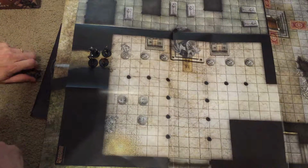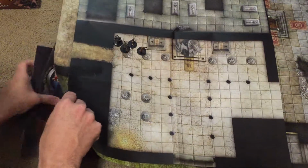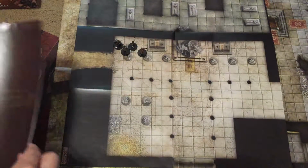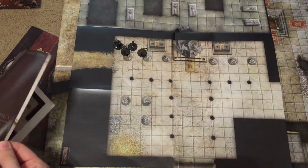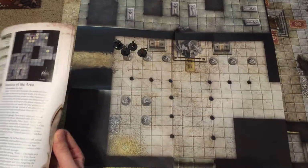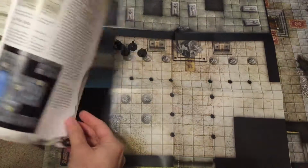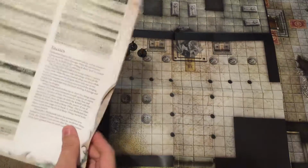So this is one of the annoying ones. That's annoying. You have to flip. Now you have to go to Book 4. And what did it say? Book 4. Encounter 33 in Book 4. Oh, yeah. I remember them doing this.